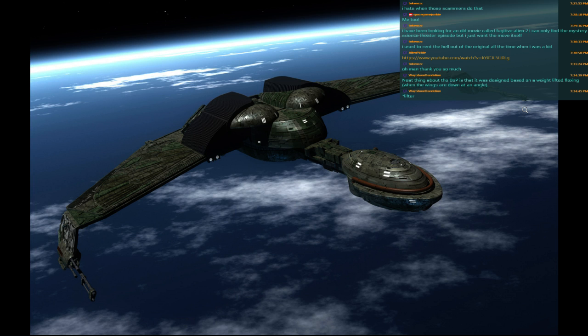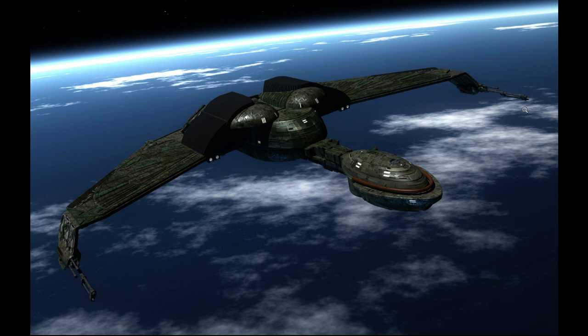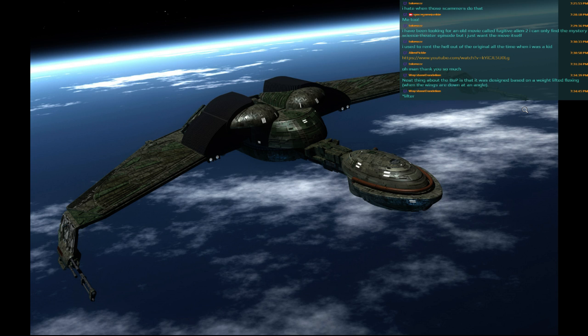And someone in the chat, Waystone, says the neat thing about the bird of prey is that it was designed based on a weightlifter flexing when the wings are down at an angle. Oh, a weightlifter. It was based on a weightlifter flexing his muscles, I guess that's what he's saying. Oh, weird. That's interesting.